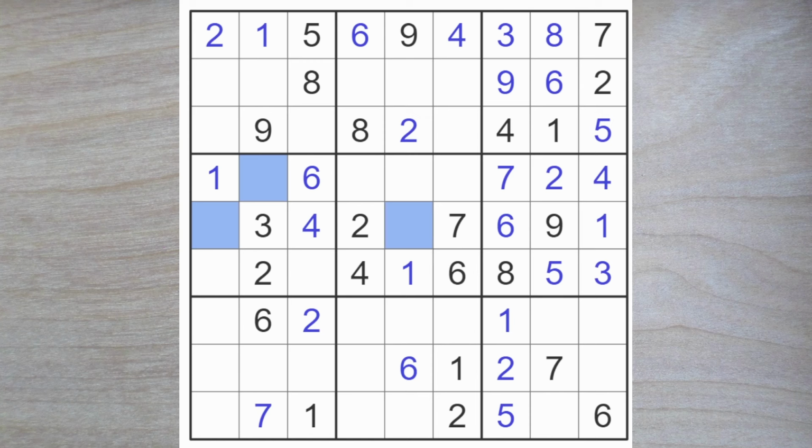Also 5 and 8 here. We found this 6 which blocks across. We have this 6 blocking up, so here's a 6. Now 4, 7, and 3 for these squares. 3 blocks up, so this is a 4, 7. 4 blocks over, 3, 7. Not sure about that.